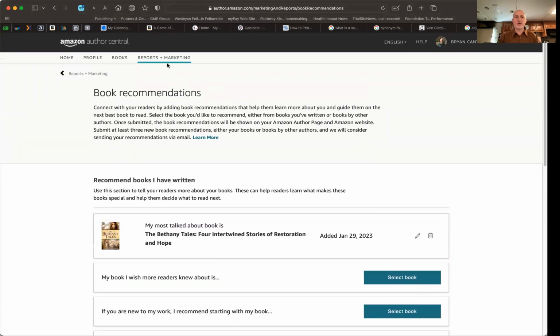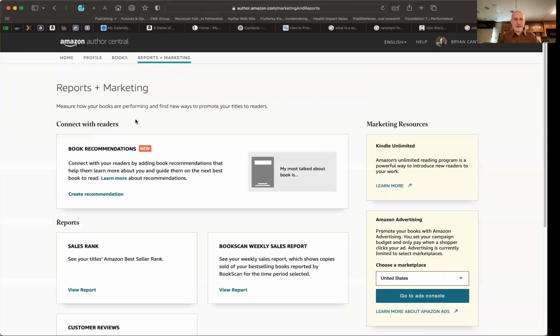So anyway, I hope you found this helpful. Again, it's a brand new capability that Amazon just rolled out. And I imagine they're testing this a little bit to see how useful it is. But it's certainly something that you'll want to take advantage of right now. It's free, doesn't cost you a thing, and it could potentially give you a little bit of boost, both for your individual books and your branding.